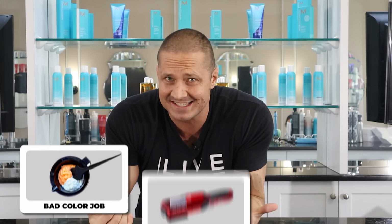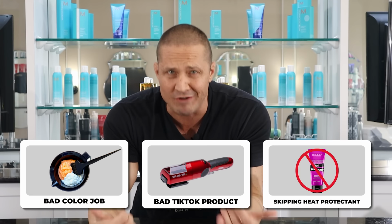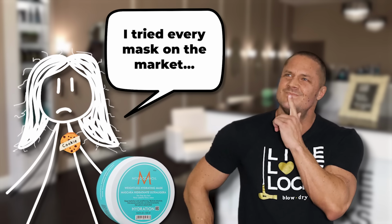But there's this myth that if you just trim the dry ends, they'll magically be replaced with new healthy ones. But that's not true at all. Those new ends went through the exact same trauma as your old ends, so they're gonna be dry and split right away on you too. So the question is, how do we stop the cycle of constantly having dry ends that we have to trim? She's telling me that she's tried every mask on the market and she uses the mask every time she washes her hair, so why isn't that fixing the dryness?